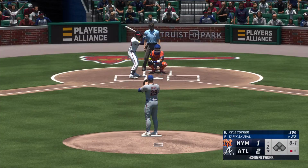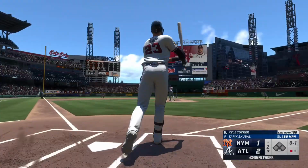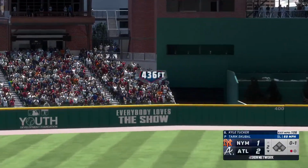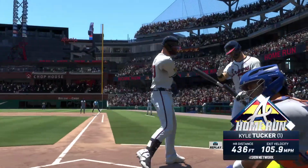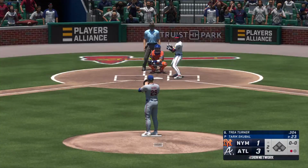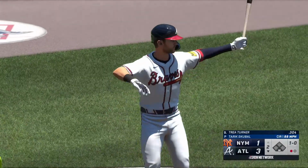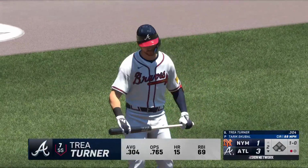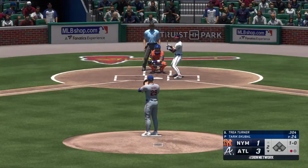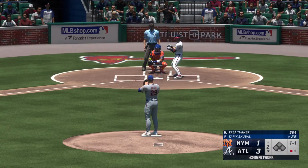It's a good changeup to hit up in the zone. I don't think he recognized it. I'm sure he'd love to have that one back. No question about this one. It's out of here. Kyle Tucker sends it out. It's their second home run of the inning, and they tack one on the board. It's 3-1. Outside. Ball 1. That's a strike. 2 runs across in the inning.